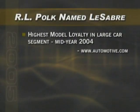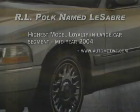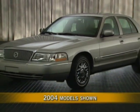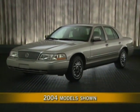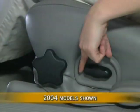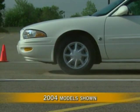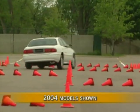In fact, POLK recently announced that LeSabre had retaken the highest model loyalty in the large car segment in its mid-year 2004 ratings announcement. The vehicle that LeSabre displaced is in fact the competitor in this video, Mercury Grand Marquis GS Convenience. During this video, we'll review key product features of the LeSabre and advantages you can use with customers who are shopping the competition.